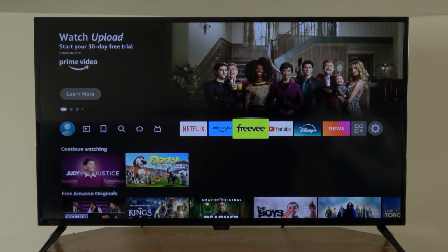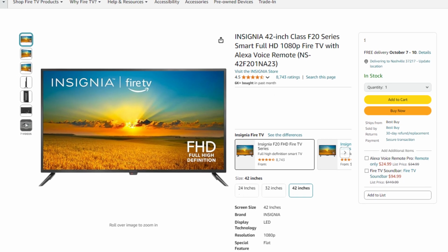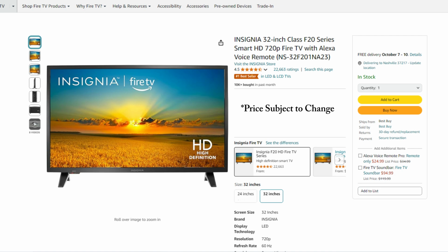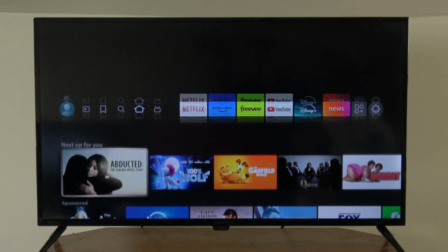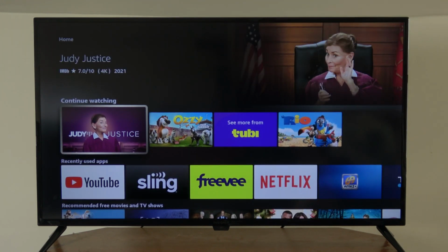Hey everyone, it's Tyler the Antenna Man, and today I'm going to review this 42-inch Insignia Fire TV. This variation comes with a 1080p display and costs about $150, but there are other variations including a 32-inch model for $100 and a 50-inch model for $230. The Fire TVs are some of the lowest priced smart TVs on the market with a powerful Amazon Fire TV operating system, but just how well do they work?